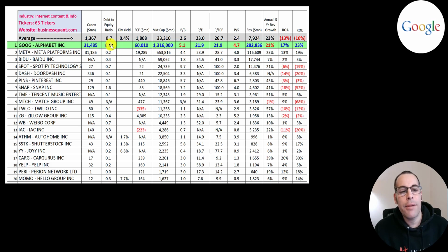Most tech companies have a low debt to equity ratio, because you generally don't need too much debt to run a tech company. Manufacturing companies need a lot of debt, and they generate more free cash flow than almost all the other 62 companies combined. They're the biggest company in this industry, and they've been the biggest for a long time.